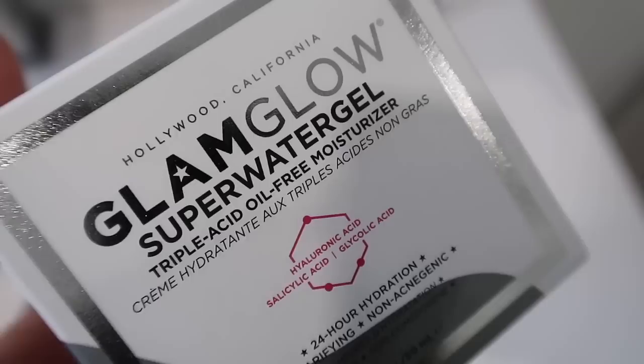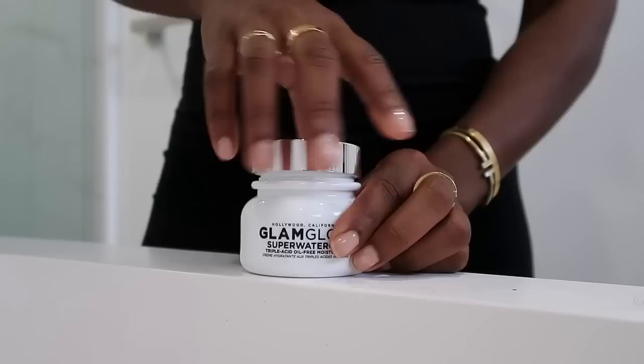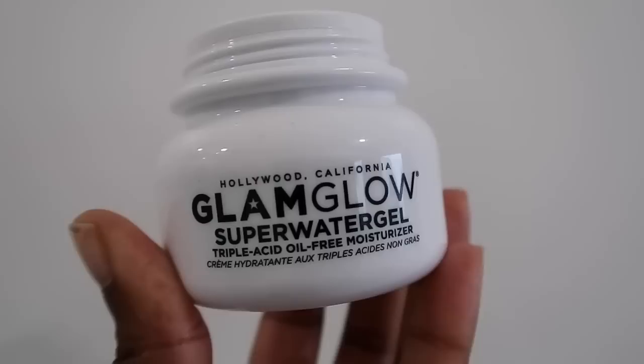Okay, first up is the Glam Glow Super Water Gel. It's a triple acid oil-free moisturizer. Guys, this feels like clouds on your face. I've been looking for a new moisturizer as a base for my makeup, something that's very, very hydrating and moisturizing and just will keep my makeup looking incredible and fresh. And this is it. It's so smooth. It goes on, it feels so supple. I absolutely love the texture. It's a cool color as well. And I've been wanting to try this forever, so I'm really glad that HSN carries Glam Glow. I'll make sure to link this down below. I have it right now under my makeup and it's working.